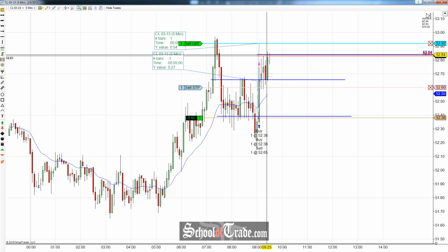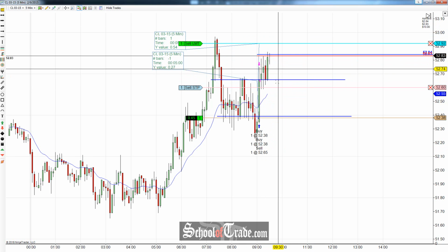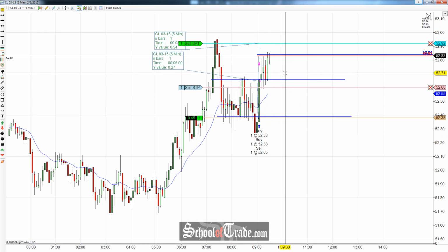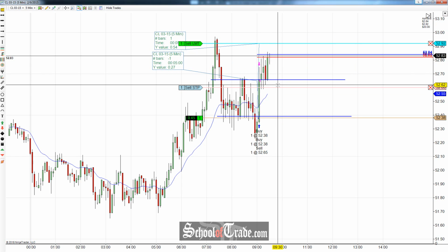We broke out to the upside, we pulled back. You can see that level at 65 holding, and now we're triggering another long trade. Some of the more aggressive traders who are waiting for that breakout pullback area to buy are in now at 66. Their stops are most likely going to be below that little red candle low, 62.